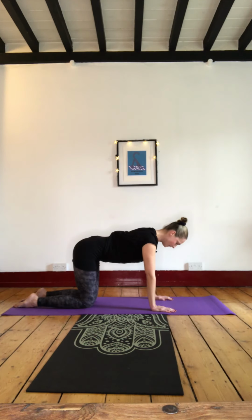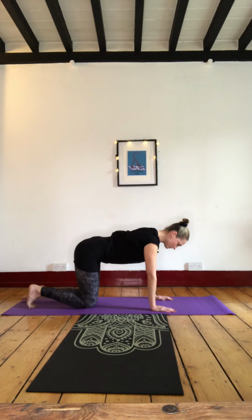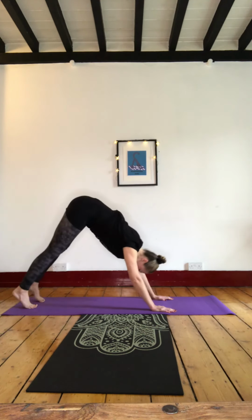Now coming back up onto all fours for me. Beautiful. And to curl the toes under. So you're stretching your toes here, curling the toes under. And you're going to push your bottom up into the air as if you're reaching to the sky with it. Are you ready? On the count of three. One, two, three. Push your bottom into the air.